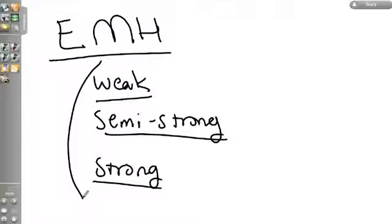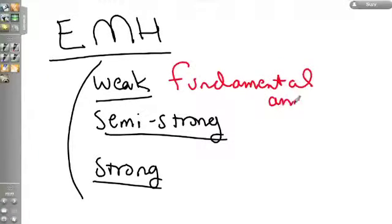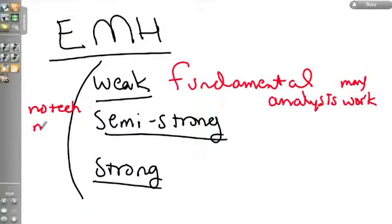With the weak form of the efficient market hypothesis, it basically says the only way to win is through fundamental analysis. So it says no quantitative analysis, but fundamental analysis may work. So weak, no technical, but fundamental analysis may provide excess returns. Semi-strong says no technical, no fundamental.